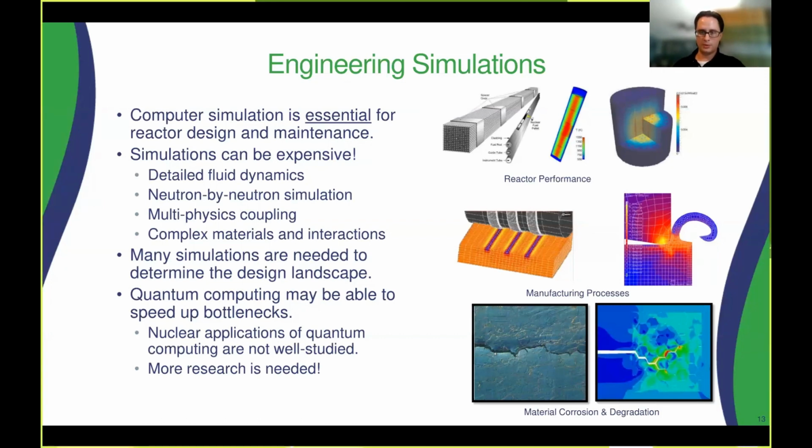And so all this stuff gets coupled together, it feeds back on itself, and it gets very complicated. And then the materials themselves are complex, and the interactions between them are also complex. But it doesn't stop there, because you don't just do one calculation, right? You have to do many, many simulations to determine what the design landscape looks like. Where are the limits? How does everything fit together? Having to do this many, many times gets very expensive and requires a lot of supercomputing power.